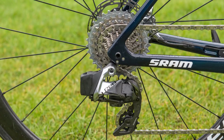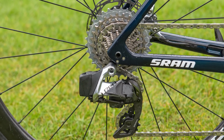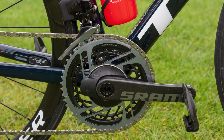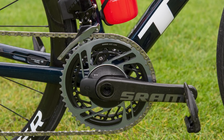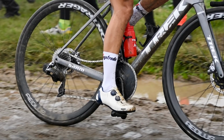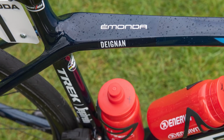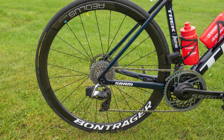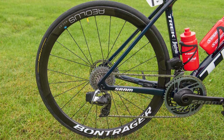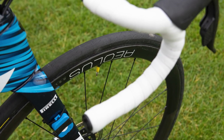Her particular bike was fitted with a SRAM Red eTap AXS groupset with a 10 to 33 tooth cassette at the back and a SRAM Red AXS power meter crankset with 50/37 chainrings up front. This is a much more traditional setup compared to the one-by gearing the champion ran at Roubaix. Deignan is, however, still running Bontrager's Aeolus RSL 37 wheels. Those are wrapped in Pirelli P Zero Race SL tubeless tyres, which are lighter than the Pirelli P Zero TLRs she ran for Roubaix.